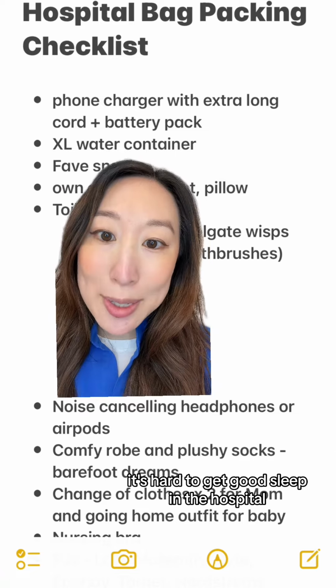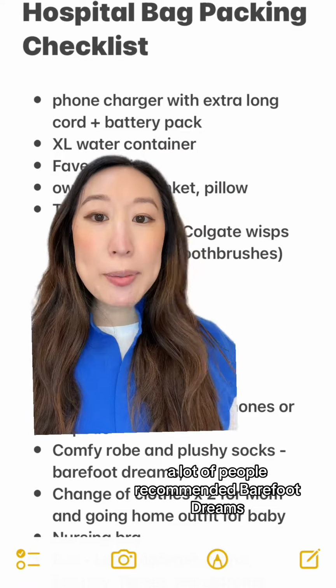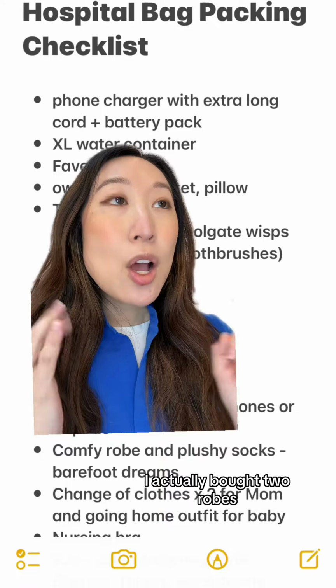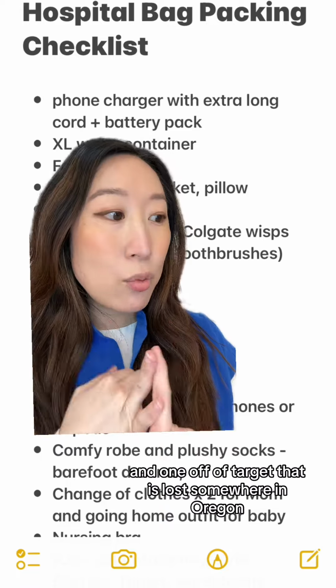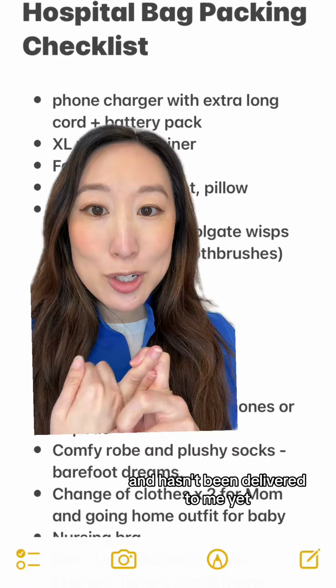It's hard to get good sleep in the hospital. Comfy robe and plushy socks. A lot of people recommended Barefoot Dreams. I actually bought two robes, one off of Amazon and one off of Target that is lost somewhere in Oregon and hasn't been delivered to me yet.